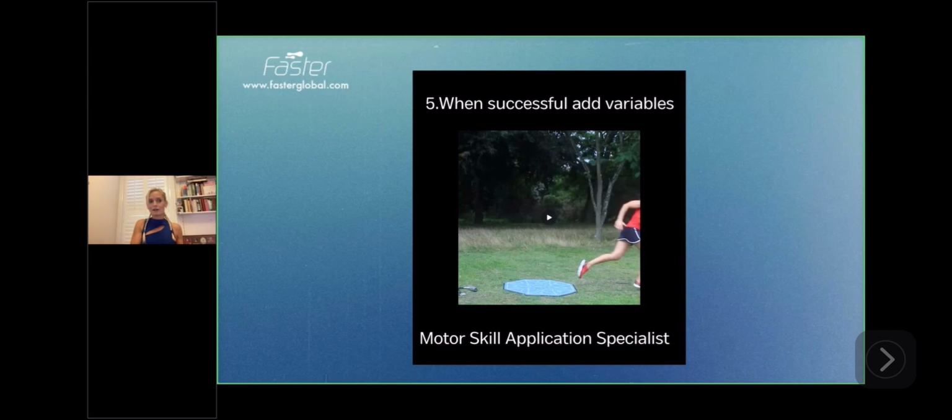So it's not about a one size fits all, but it's about giving them the experience to move in as many different ways as possible and know that they are successful, that they are strong, that they can do this.